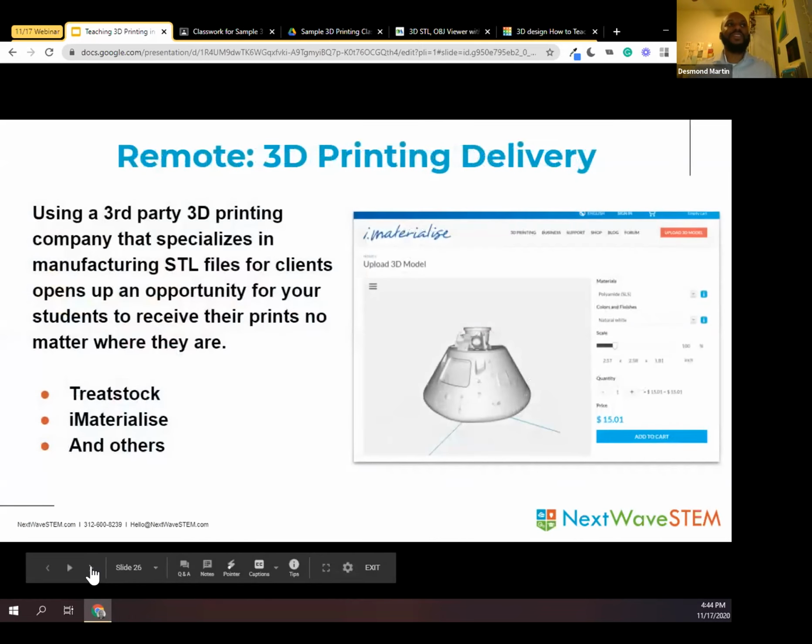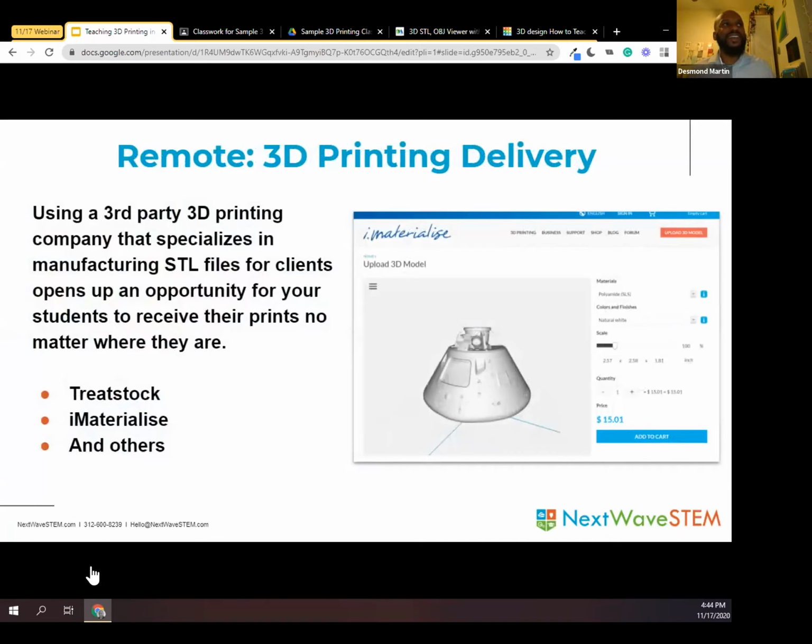But the second option that might be a little bit more surprising is the fact that this 3D printing industry is exactly that. It's an industry. There are hundreds and thousands of different 3D printing professionals who do commercial 3D printing, that will take an STL file that is shared with them straight to their website and will produce that high fidelity 3D print for you.